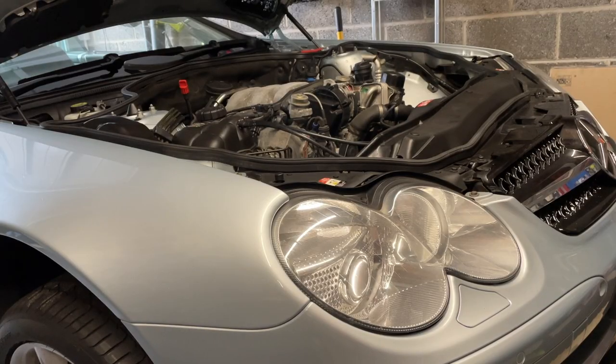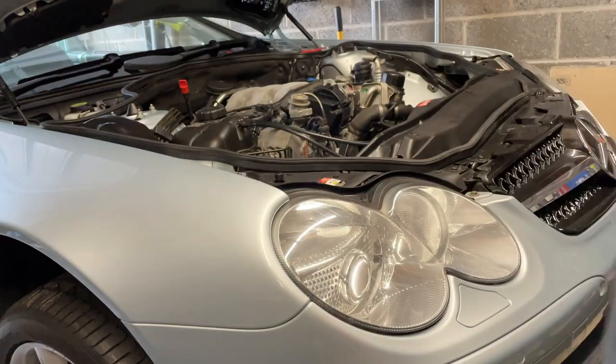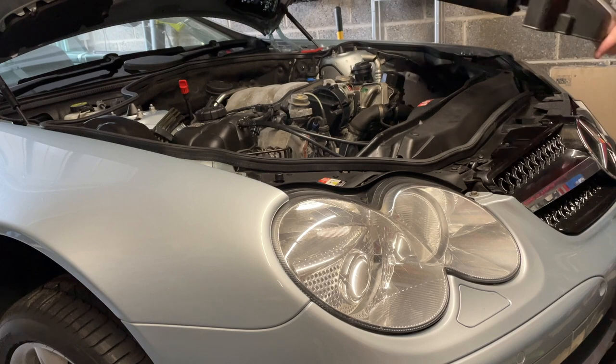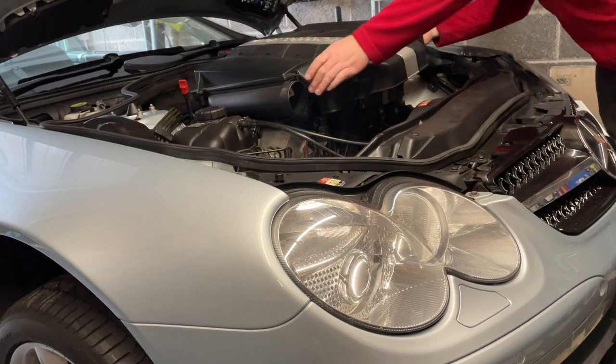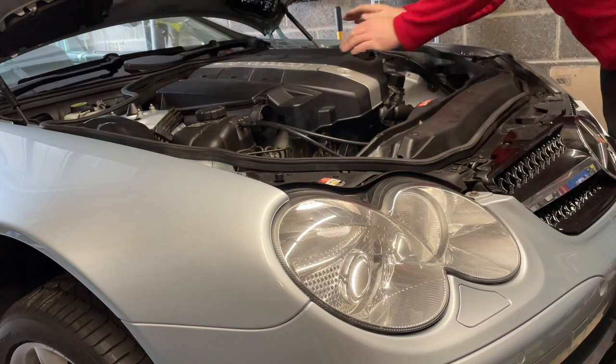Has anyone got a Mercedes-Benz engine cover? Thank you. Time for this bad boy to go back on. Because we're nearly there. We've done everything. Service is almost complete. Just need to check the oil level once the car's on the ground and we're good to go.